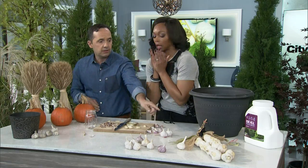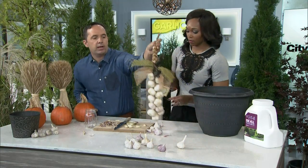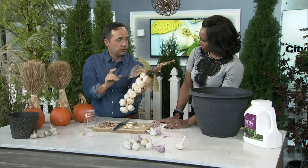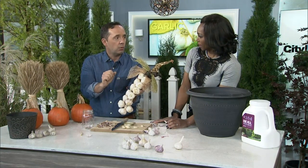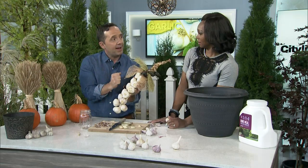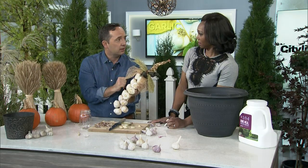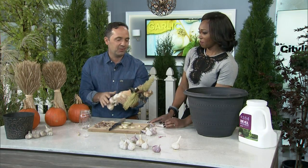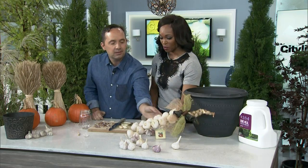And then storing, you can see that we have a beautiful braid of garlic here. That's Ontario garlic. So for storing, not in the refrigerator. You want to make sure it's in the dark, not in a window, not in bright areas. A paper bag on the counter, or this. This is a beautiful way to do it.